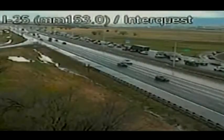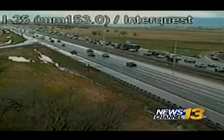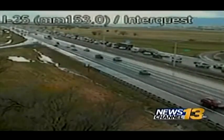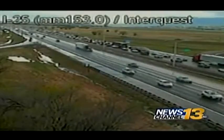And I want to tell you now that I-25 northbound between Woodman and Interquest has been closed again so that crews can clear the roads of all of the hail. You can see the backups there at Interquest, so please avoid this area. Hail continues to cover many area roads, really slowing things down. I'll track where the storm is dropping hail right now, coming up after the break.